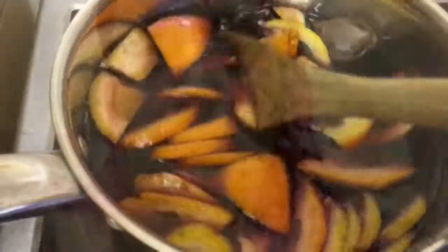I'm gonna carry on making the mulled wine. I'm looking forward to it. I'm thirsty and I love mulled wine. It's already smelling absolutely amazing. And yeah, not having to take out cinnamon and stuff afterwards, that's a bargain.